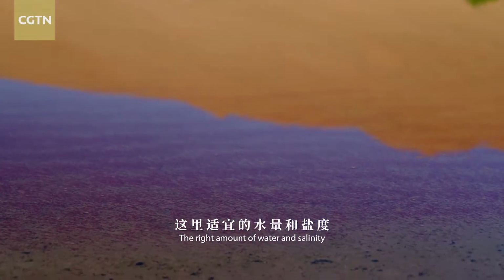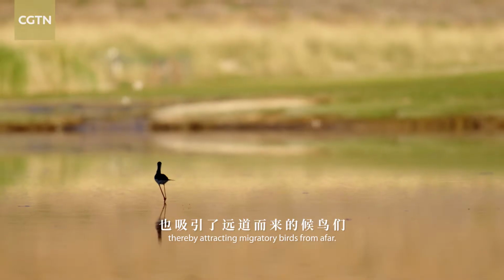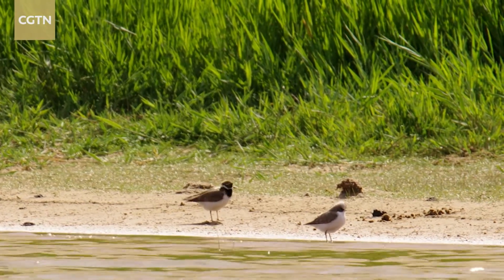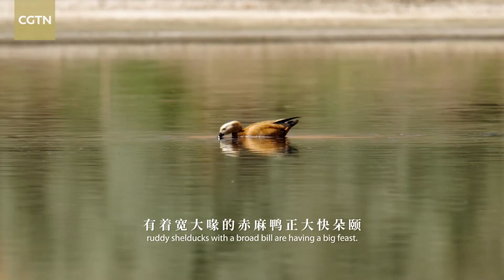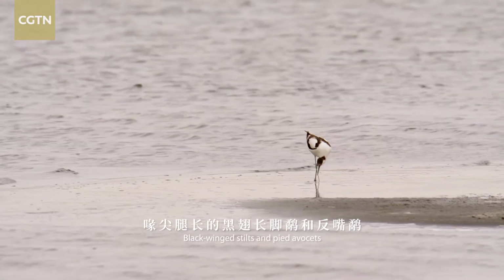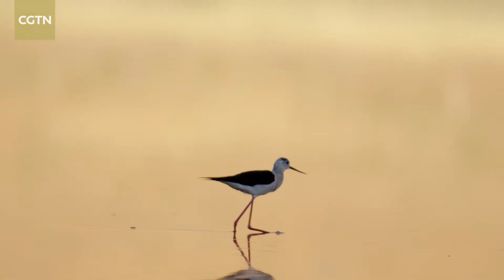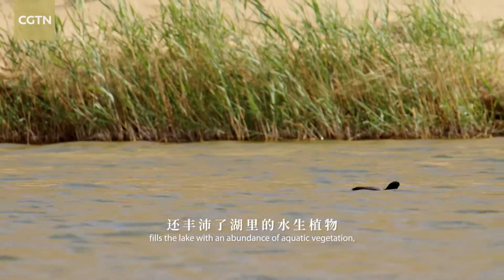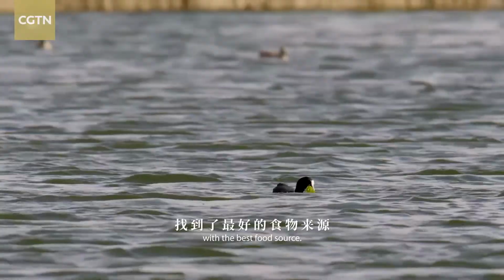The right amount of water and salinity allow the algae-feeding brine shrimps to flourish, thereby attracting migratory birds from afar. On the lake, ruddy shell ducks with a broad bill are having a big feast. Black-winged stilts and pied avocets are showing graceful feeding postures. The low salinity fills the lake with an abundance of aquatic vegetation, providing the vegetarian common coots with the best food source.